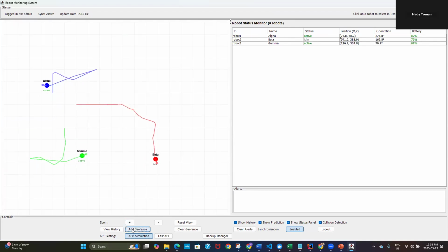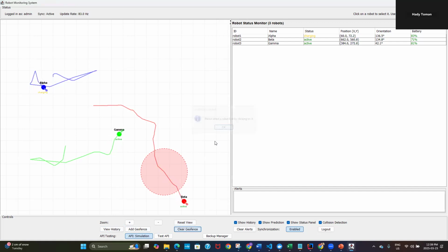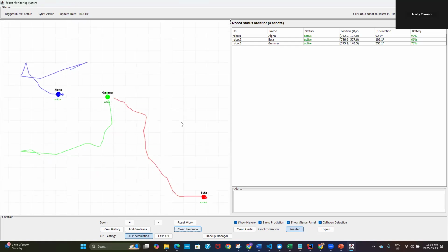We can also add geofences. We have to select the robot first. Add another geofence here. We can remove the geofence. Remove that geofence too. In case they collide, it will send an alert.